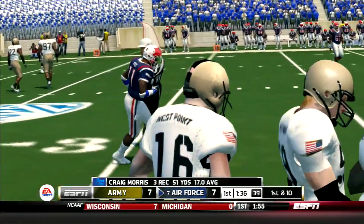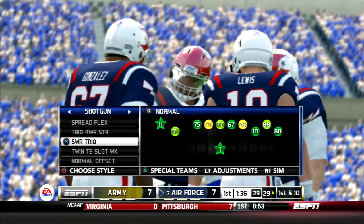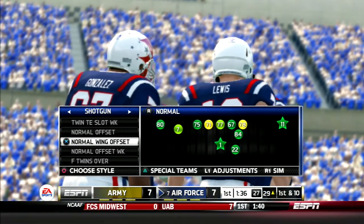There's very good chemistry between these two. They like to run through all their routes before the game. And I have to say, they looked sharp before this one even started.